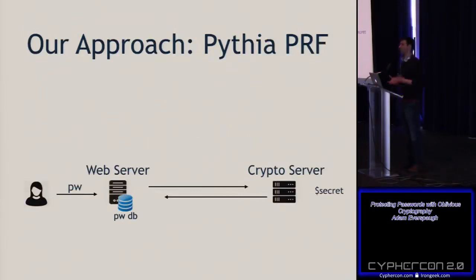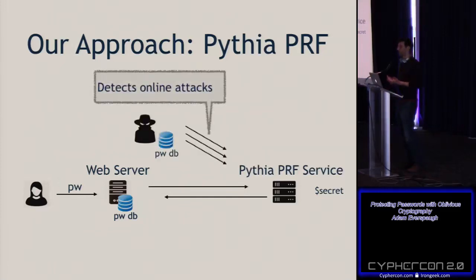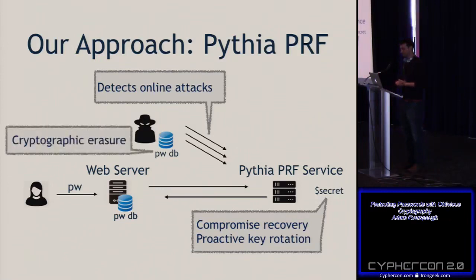All right, so for the rest of the talk, I'm going to leave behind the state of the art. I'm going to talk about our contribution to how we protect passwords. We're going to start with this architecture, and then we're going to fix those problems that we saw. Okay, so the crypto server is now going to be called a Pythia PRF server. And we're going to change the API in such a way that now the crypto server can detect online attacks. And when it detects online attacks, it can do something about it. What we're talking about is probably rotating the secret. So we can recover from compromises, and even if we don't detect compromises, we can proactively rotate secrets. And when we rotate secrets, that'll give us cryptographic erasure, meaning we're going to invalidate stolen databases through this key rotation.